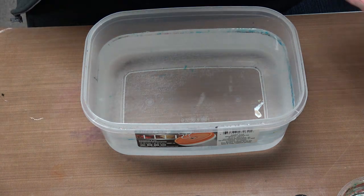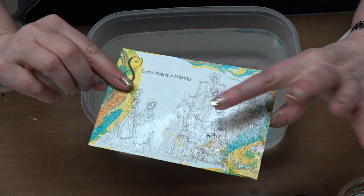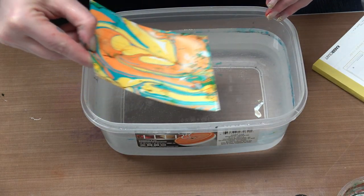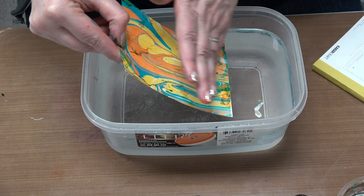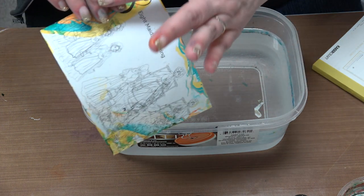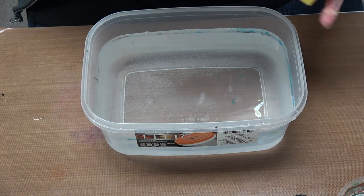Okay, so let's grab another piece of paper. The backside didn't get much on it at all because when I dipped it in, what was on that top came up and layered itself. And then when I pulled it out, it came off. So there's very little on the back side. Let's do it again. Let me pull another one out.